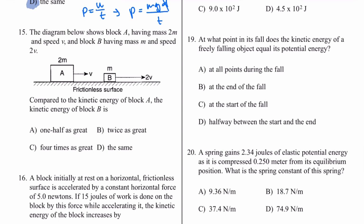15. The diagram below shows block A having a mass of 2m and a speed of v, and block B having a mass of m and a speed of 2v. Compared to the kinetic energy of block A, the kinetic energy of block B is what? So for this, I'm going to write out the kinetic energy formula.